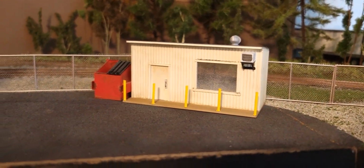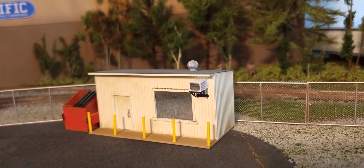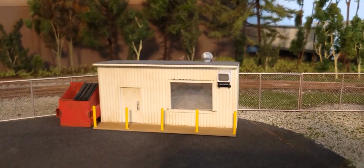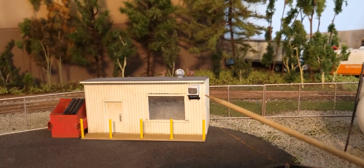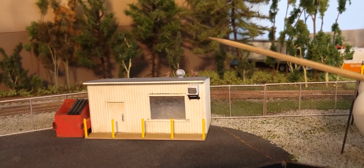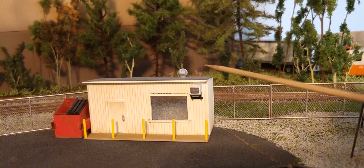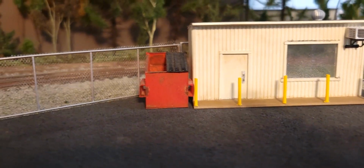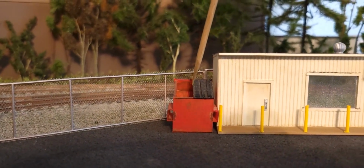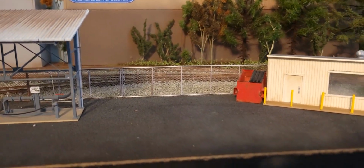Moving down, we have a yard office, or a terminal office. This is scratch built. All of this, besides the AC unit and the roof fan, is Evergreen styrene plastic. These are 3D printed from eBay. This 8-yard or 6-yard dumpster is scratch built. The fence that surrounds the terminal is also scratch built.